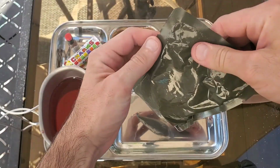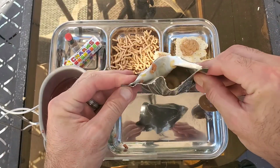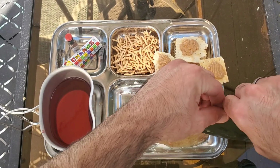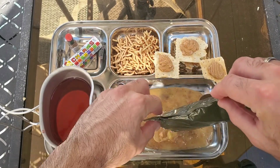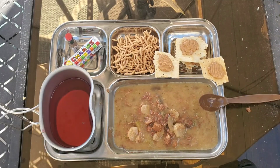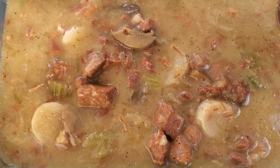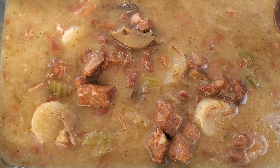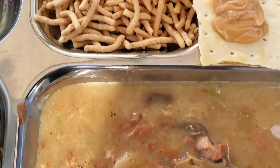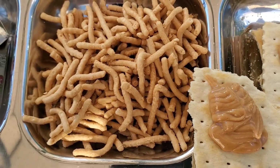The main's off the boil, so let's see what we got here. Oh, quite a bit liquidier than I figured it was going to be. All right, let's take a closer look. So you can see the small pieces of pork in there. It looks like some mushrooms, some water chestnuts, and celery. And then up here we have those chow mein noodles. They're very plain, but they're gonna add a nice texture.